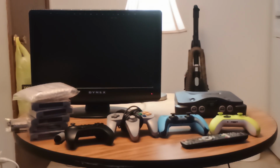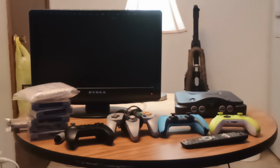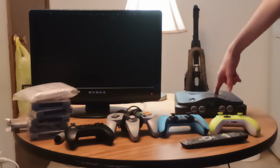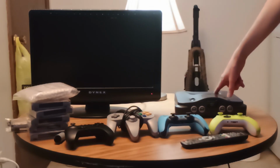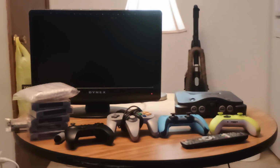Today I want to showcase my recent eBay pickup of my Nintendo 64 console, just in time for the 30th anniversary for this system in North America. It's already been 30 years in Japan. It came out in June of 1996 in Japan. But the 30th anniversary is coming up, and it will be another year for most other regions.